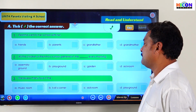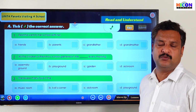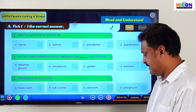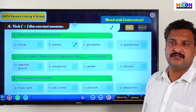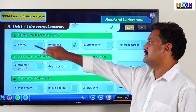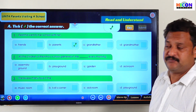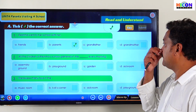Now, parents, yeah, father and mother, isn't it? Father and mother were there with Reshma. So parents is the right answer. Grandfather, grandmother, they didn't come, isn't it? So what is the right answer? Parents. Reshma went to her school with her parents.